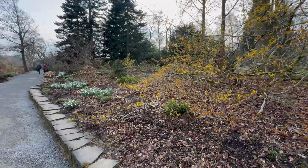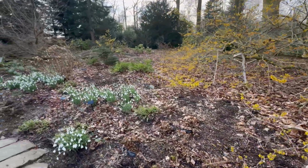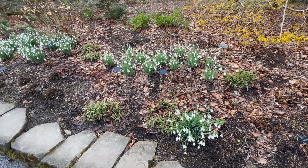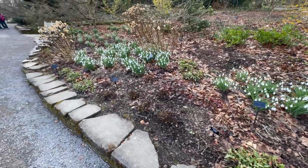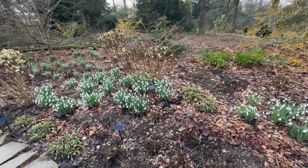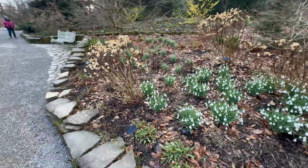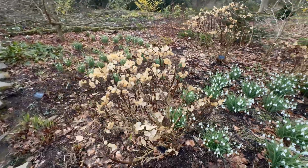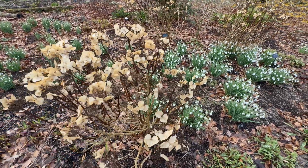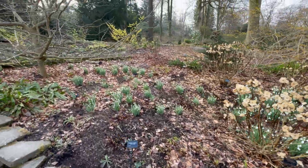So yeah, here we are. We've got some quite old witch hazels there, and this is more like what I expected to see in the winter walk. A number of these large swathes of galanthus, of snowdrops, and again providing that winter interest is this hydrangea, the last year's flowers. Just provide that contrast, something of interest there.